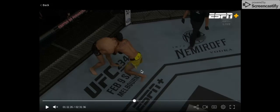So what he actually does is he's going to drive Tamer towards the fence. And as Tamer is pushing back, he's going to want to push back into Oliveira. And when he starts to push back, that's when Oliveira is going to drop his butt to the mat and drag him over.